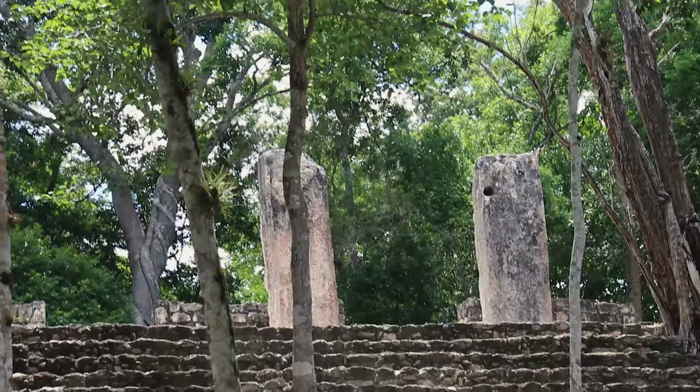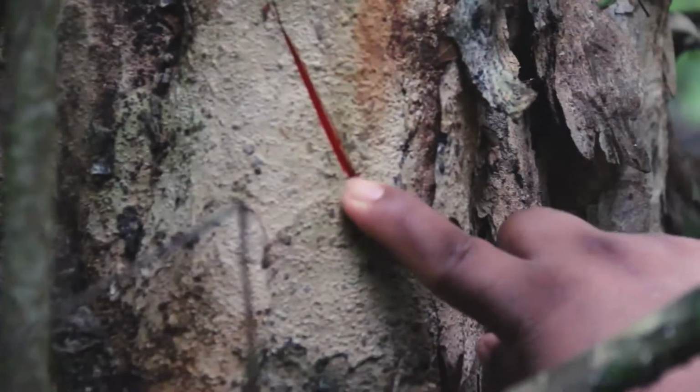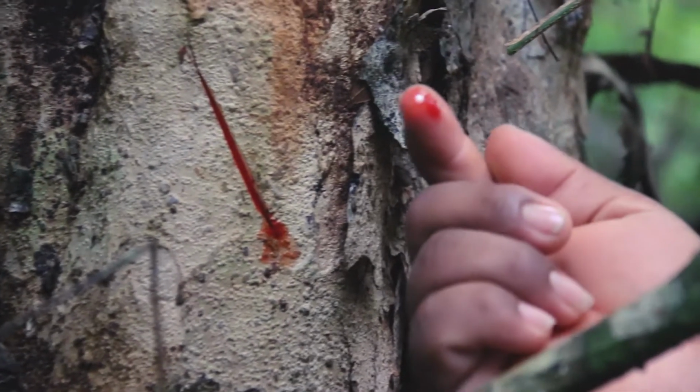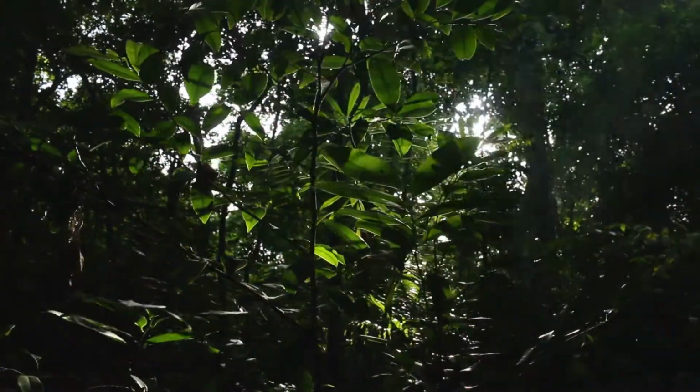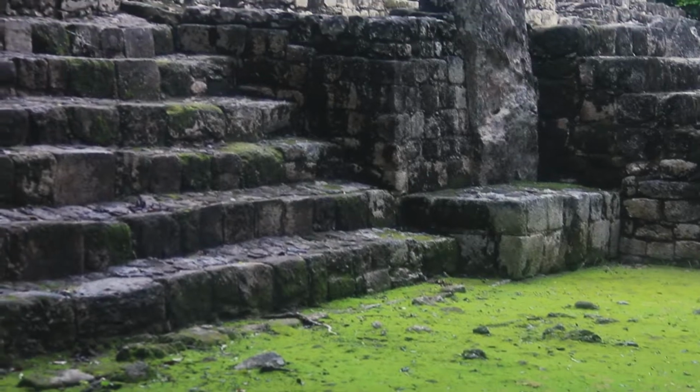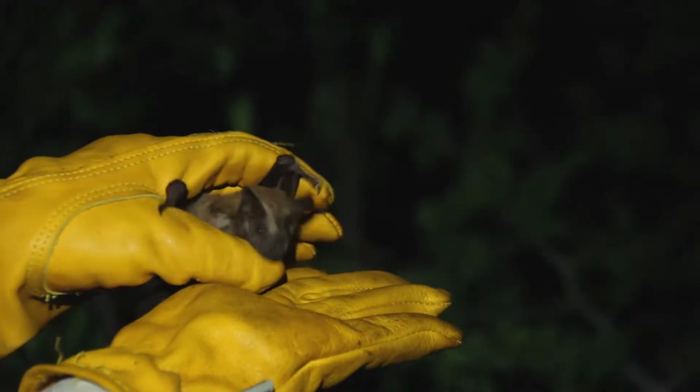Coming here has been incredible. Seeing how the Mayans have influenced the forest is just unbelievable. You can't really describe to a person in words, you have to experience it. Quite humbling really, because you think these people were here so many thousands of years ago and they changed the whole landscape, so everything you're seeing has a connection back to the ancient Mayans, and it's not just, oh, this is a jungle, this means something.